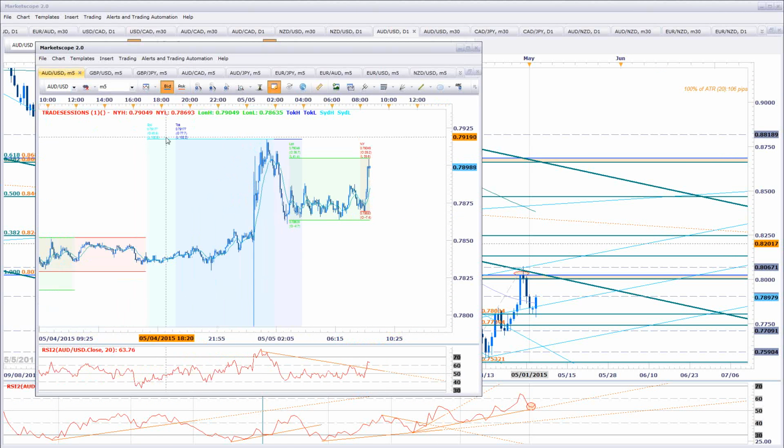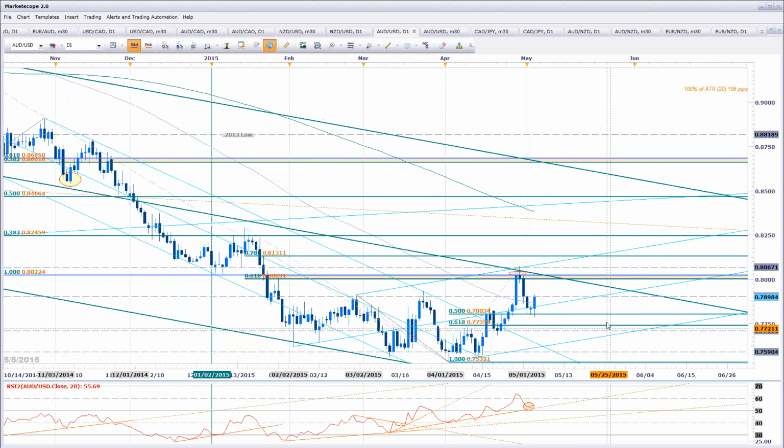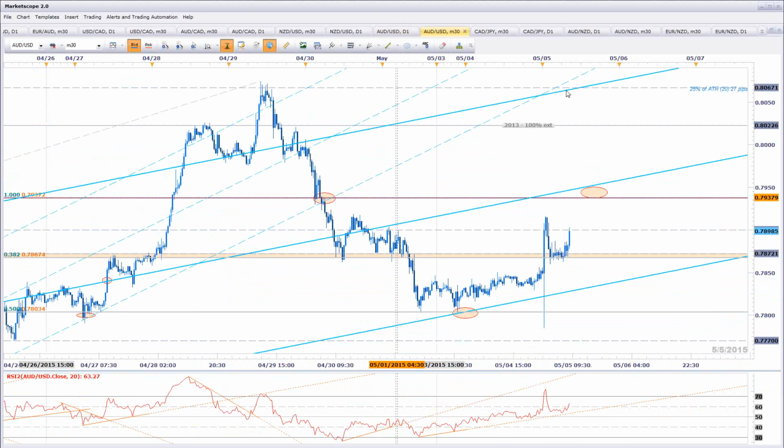Can't remember your Tokyo, Sydney opening range highs. Just higher here at 79.10. And again, there's room. I'm going to wait this one out.